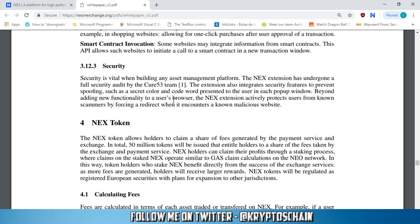Beyond adding new functionality to a user's browser, the NEX extension actively protects users from known scammers by forcing a redirect when it encounters a known malicious website. So it basically acts like a blocker, probably a pop-up blocker. This is my understanding.